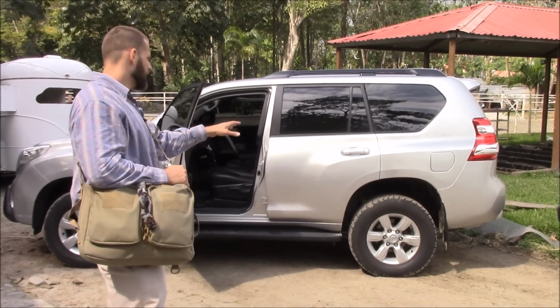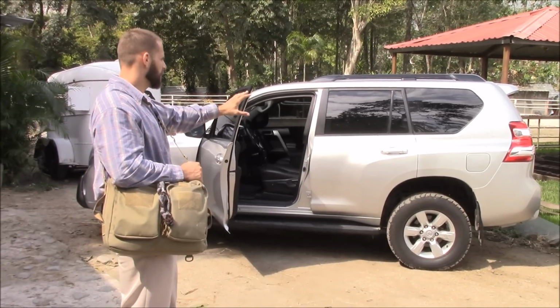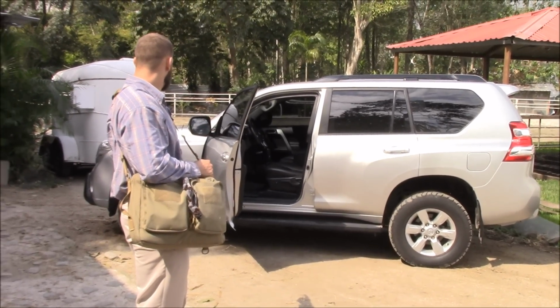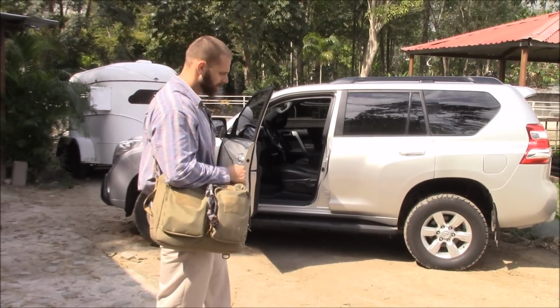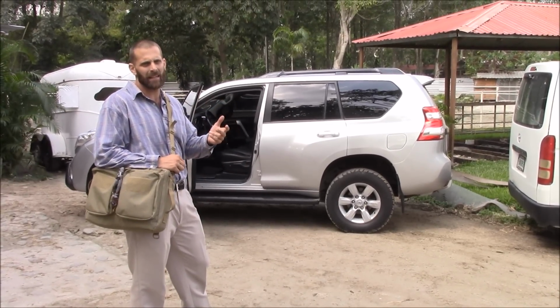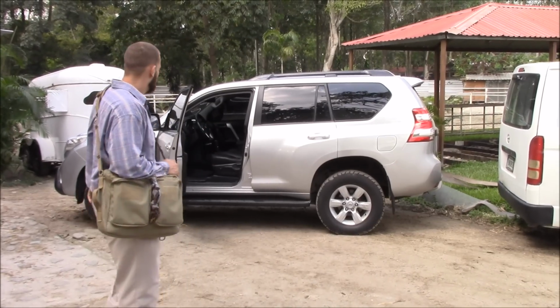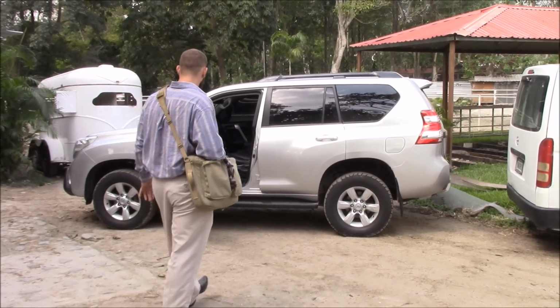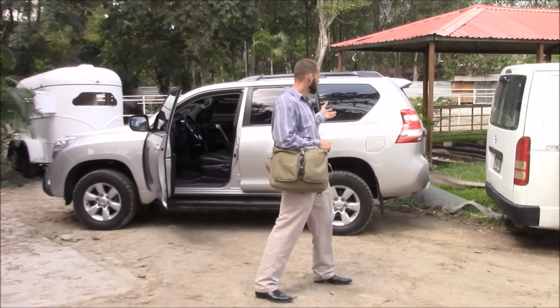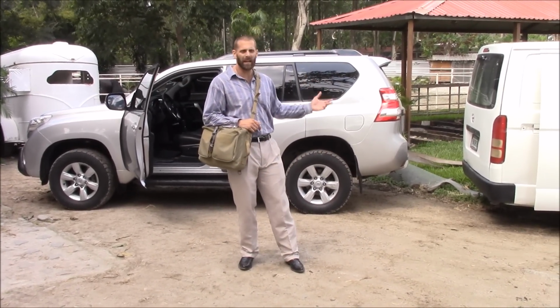As you can see, they've improved the suspension. It's got armored windows, armored cabin, armored engine compartment. This one is level 7 armor, AK-47, M16, up to a 30-06 black tip armor piercing. Basically, right now, with this vehicle, you can't tell that I'm working security. You can't tell that anything's out of the ordinary here.